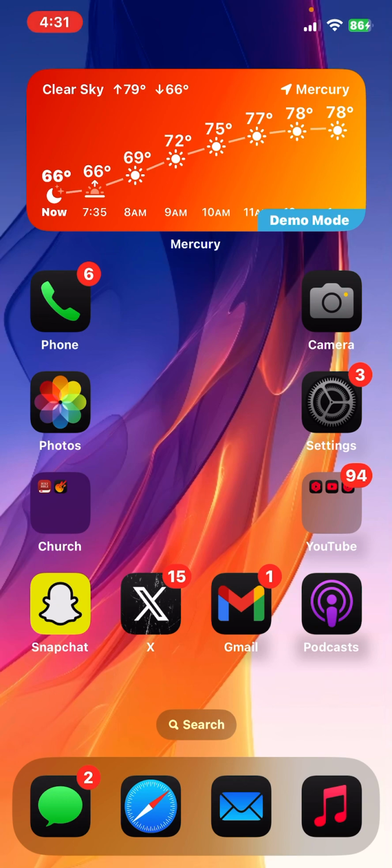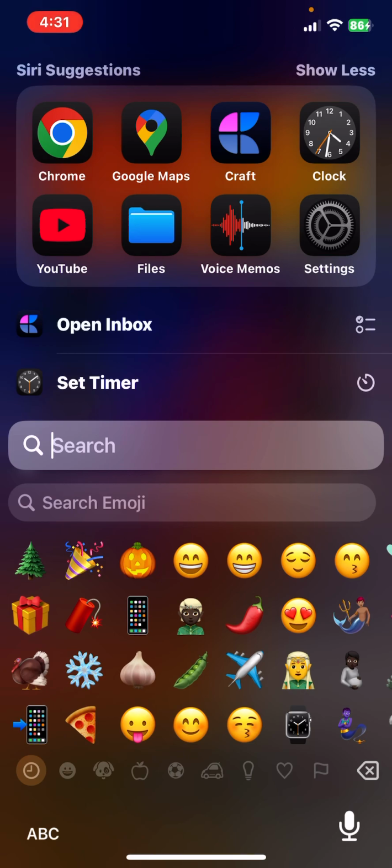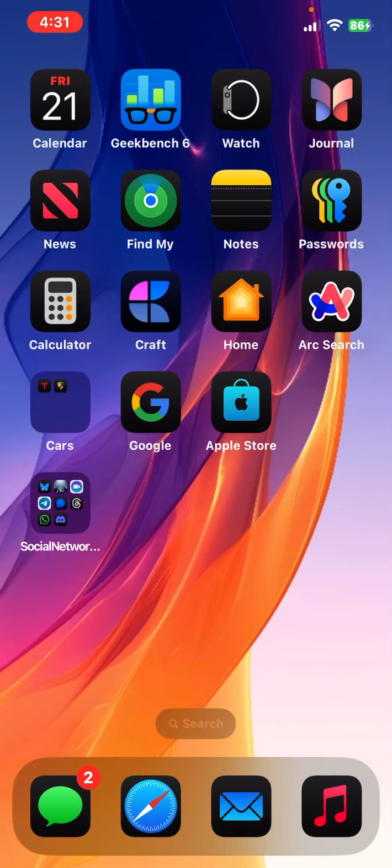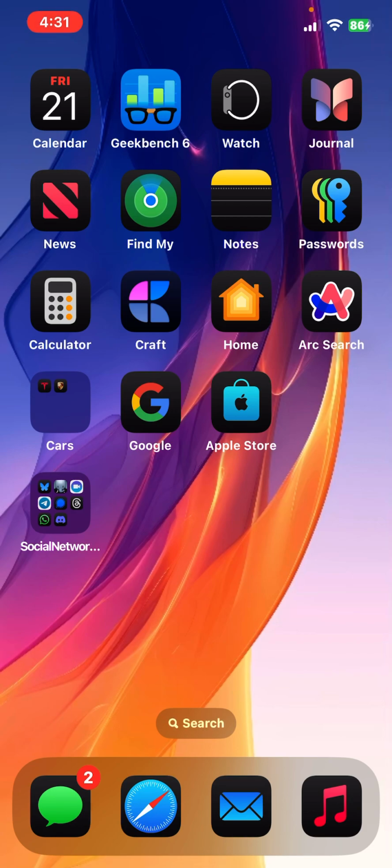As far as any other features, you do now have an updated emoji keyboard where it says Genmoji, and you have updates to Image Playground. As far as other features in iOS 18.4, there really isn't a lot of features in this first initial beta.